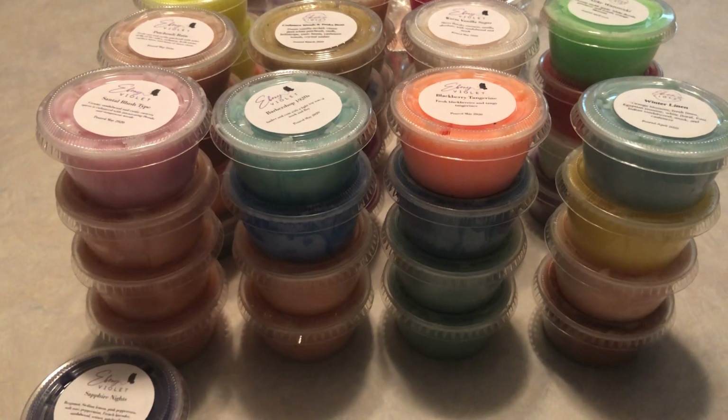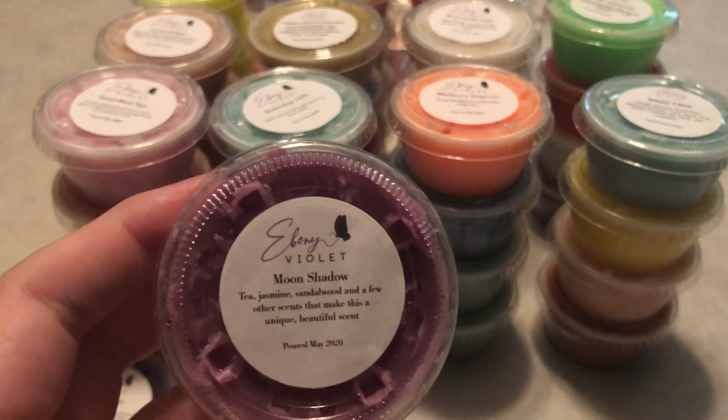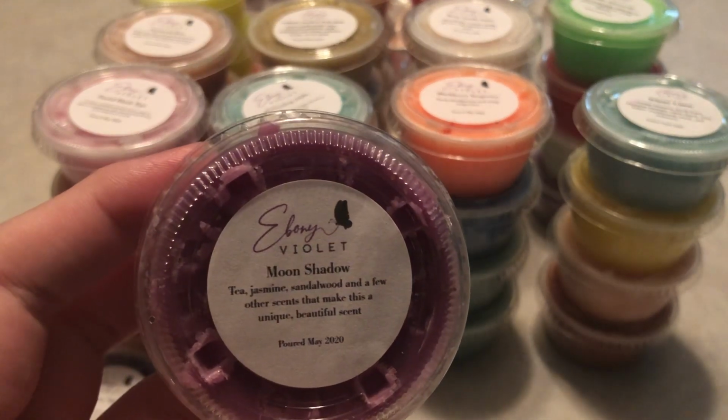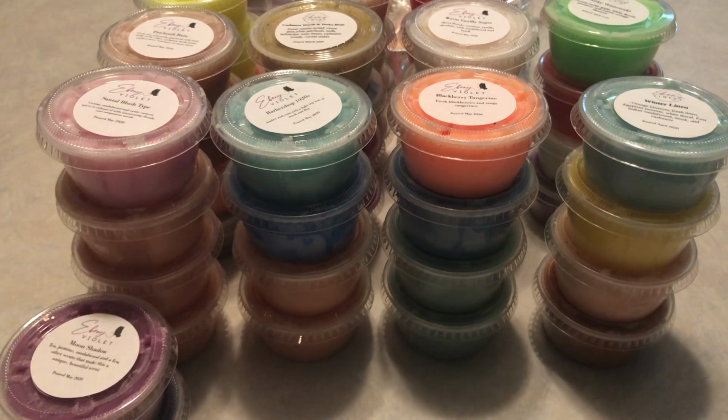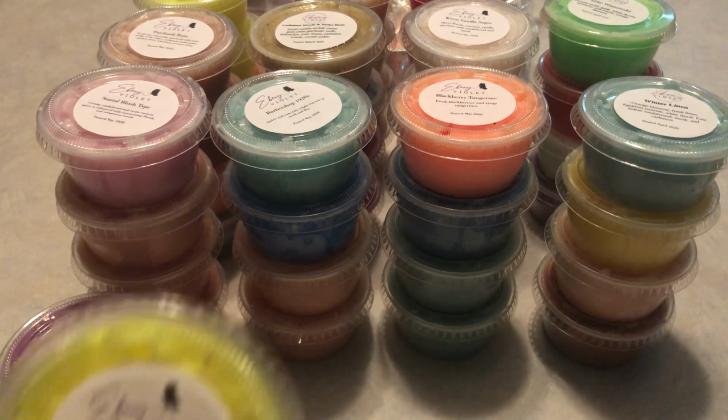Next is Moonshadow, tea, jasmine, sandalwood. A few other scents that make this unique, beautiful scent, I think is what it says. It definitely does smell like a steeped floral tea that you added. So I actually do pick up a honey note in the background. Something adding that earthy, natural sweetness where it's not like a sweet tea kind of scent, but it still has a little something to it.